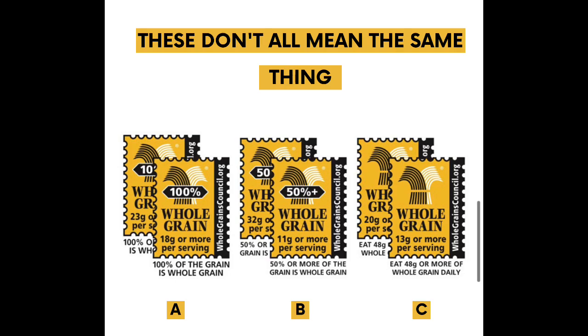Because half of it would be 10. Alright, so now that you know what these stamps mean and what the difference between whole grain, refined, and all of that mean, I'm gonna help you to find it on your package. So I have oats right here, okay?